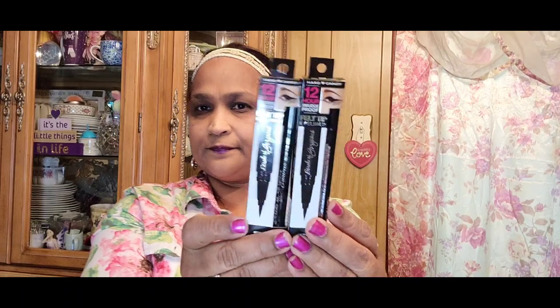Amazing, amazing. Brand spanking new again to the Dollar Tree. And these are hard candy 12-hour smudge proof felt tip eyeliner. And this is $8.92. Little black dress. Little black dress. Yes, ma'am.